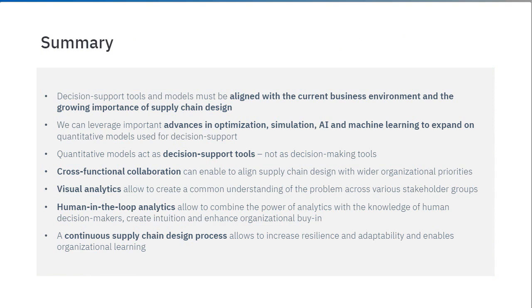So these are some of the key points from today. We talked a lot about decision support tools and the need to align them with the environment and the importance of supply chain design. There's really a lot of advances out there in optimization, simulation, etc., that we can use to expand on these tools. But the most important element to remember is that these tools and the quantitative models are decision support tools and not decision-making tools. The ultimate decisions at a strategic level, such as supply chain design, are going to be made by human decision makers in the organizations.